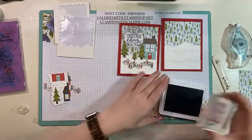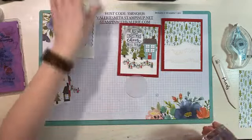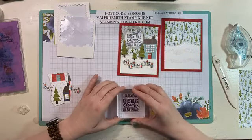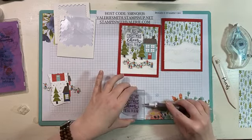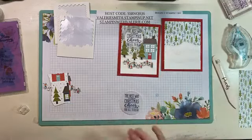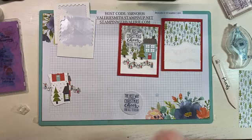And now you know it takes a little while to dry, so what I'm going to do is just get the heat tool out, and we're going to use the heat tool on it. Now this is Night of Navy ink, and it goes great with this paper. There's a lot of Night of Navy in the paper, so that's why I use it.